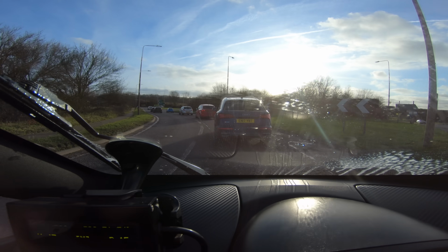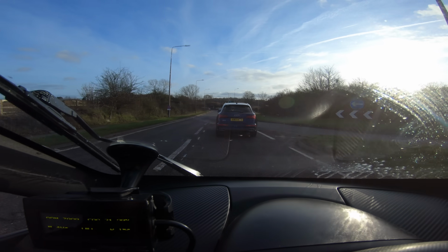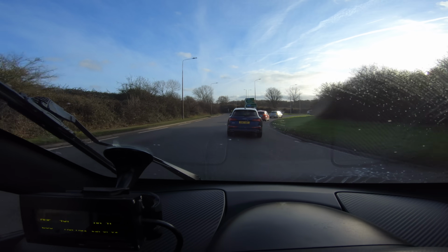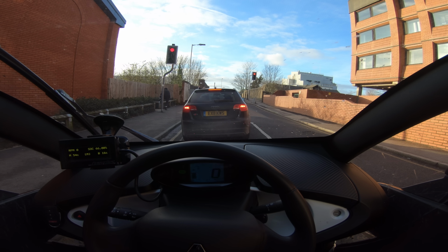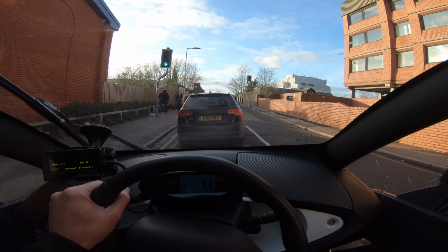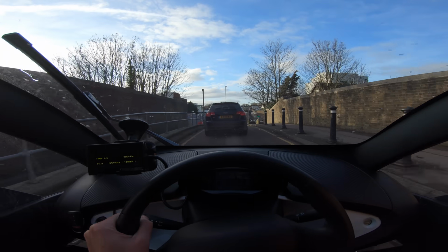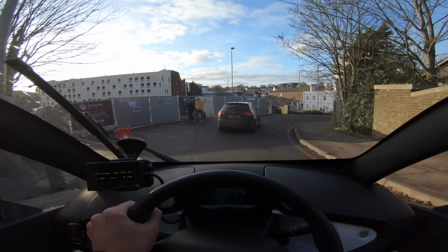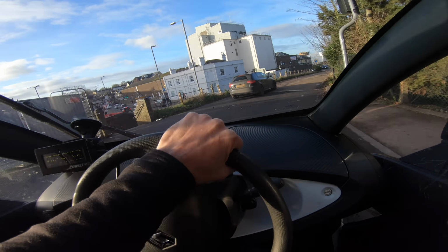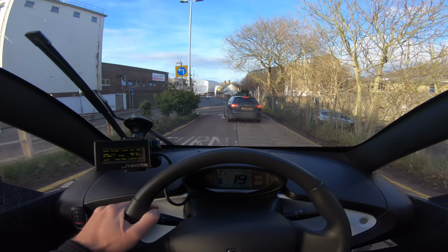That's a pretty fast car in front. Look, let's see what the acceleration's like. Ah, I've got an S3 in front now. Let's see what happens. Sat right behind him. 0 to 30, there's not really much that can kind of stay with this little car, to be honest.